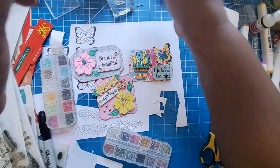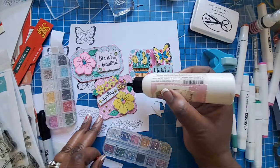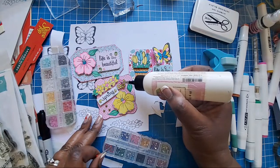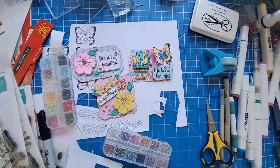Wait a minute, y'all. Wait one moment. Look at this. Yellow one in there. Pink one in there. Pink one in there. Okay.